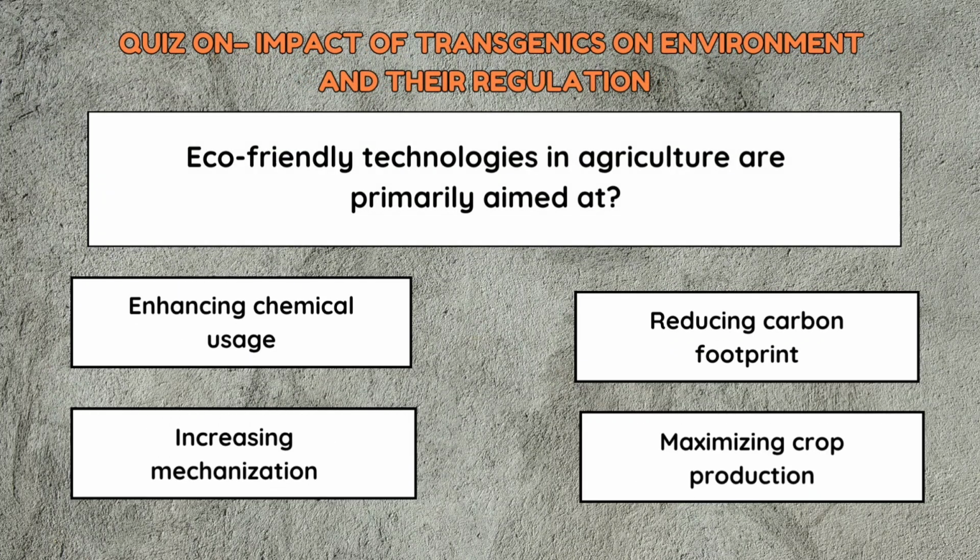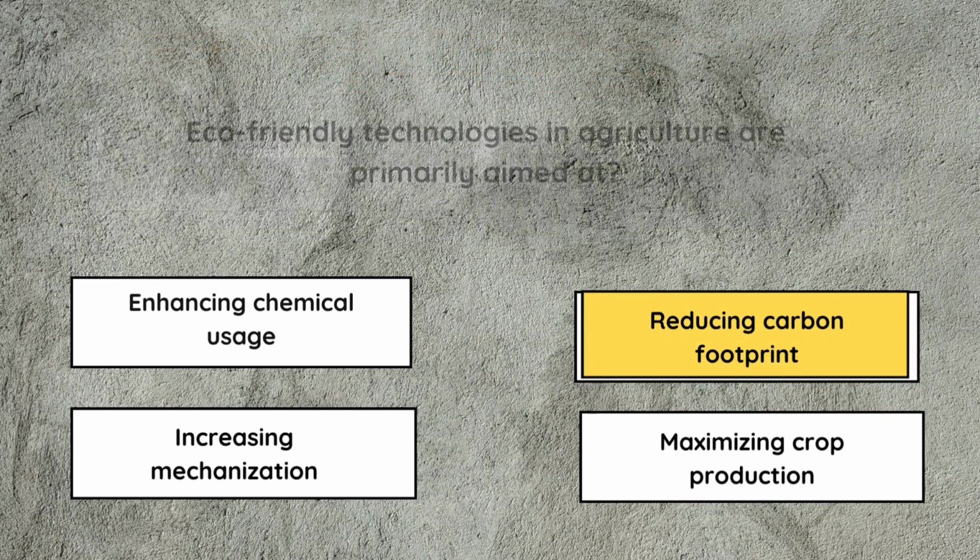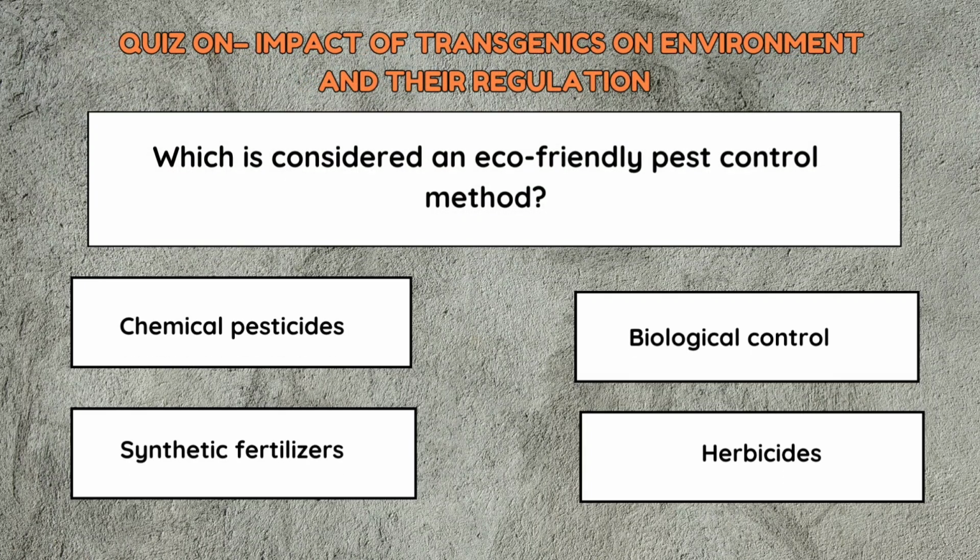Eco-friendly technologies in agriculture are primarily aimed at reducing carbon footprint. Which is considered an eco-friendly pest control method? Biological control.